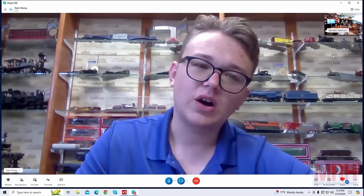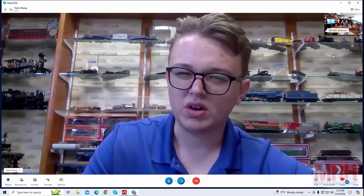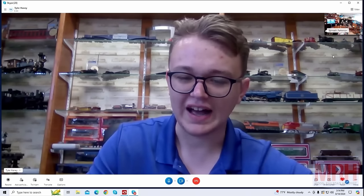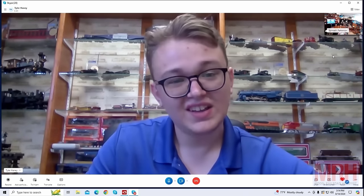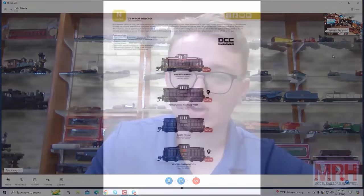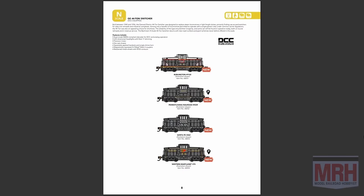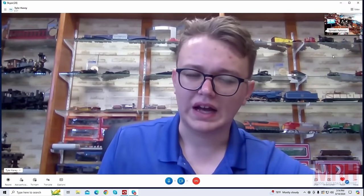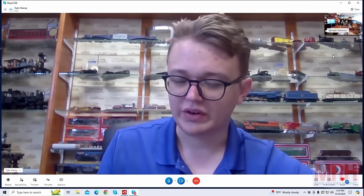Moving on into N-Scale, we've got another highly requested locomotive making its return, and that's the N-Scale GE 44 ton switcher. One of the already smallest prototype locomotives, bringing it into the small scale. We were very proud to bring that out back in the late 2000s, and now it's making its return for a second run with some new paint schemes. Burlington, Pennsylvania, Santa Fe, Western Maryland, covering a wide range of geographic regions, and it's been highly requested.